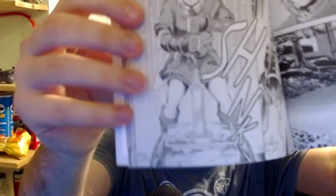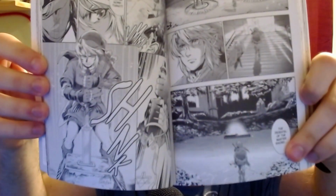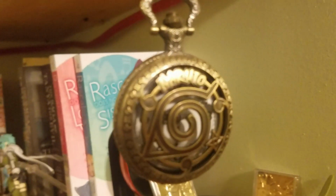Let me just see if I can find a really good example of the art being amazing. Yeah, look at that. I absolutely love the art in it. It's not gonna focus, is it? Whatever. I absolutely love the art in this book. So yeah, that's my favorite manga from that shelf.